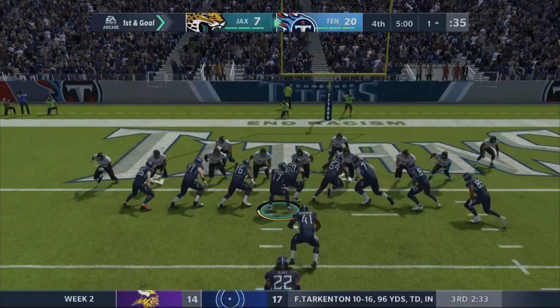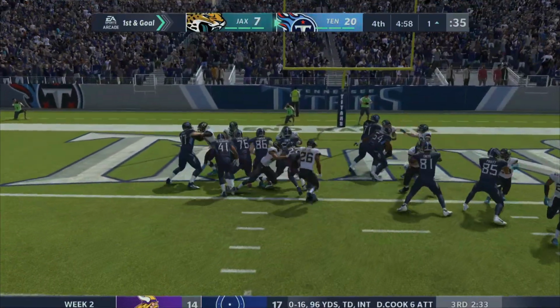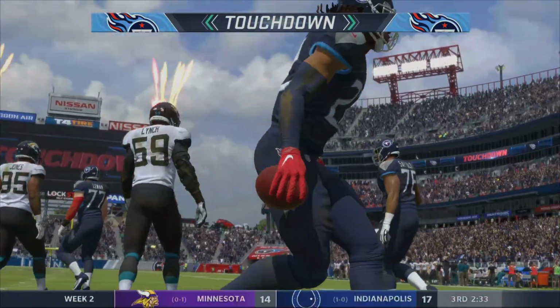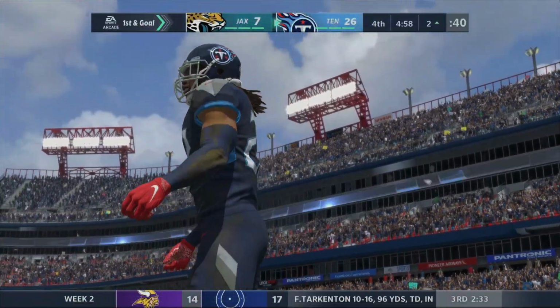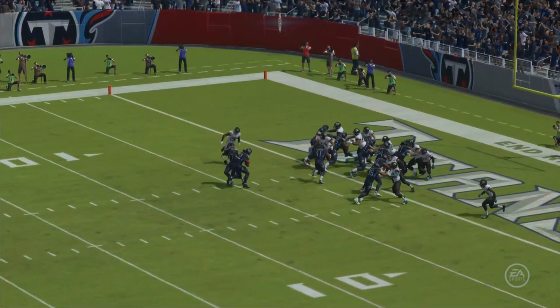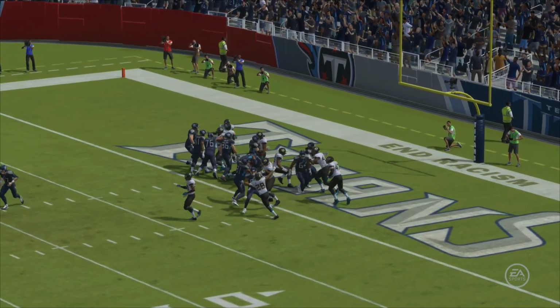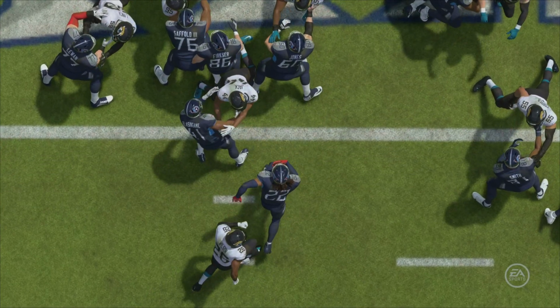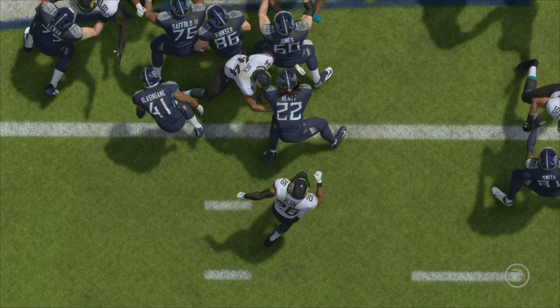The Titans were number 1 in the NFL in the red zone. And into the end zone for a Tennessee touchdown. Derrick Henry taking it in. And the Titans find a way to stretch their lead. And that rushing touchdown, his fourth, puts him just one shy of the NFL record in a single game.